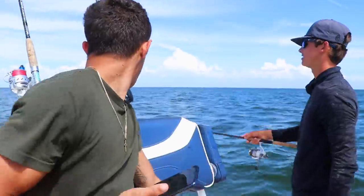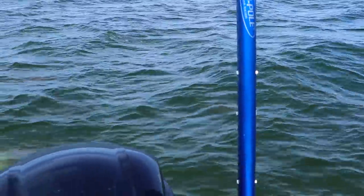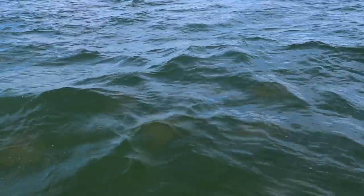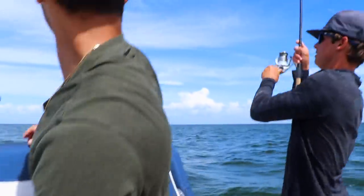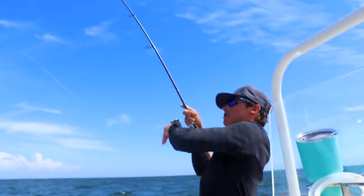What is it? There's like 100 stingrays. No way. Oh my god. Oh my god, bro. There's stingrays everywhere. All cow nose rays. Oh. They are biting. Okay.